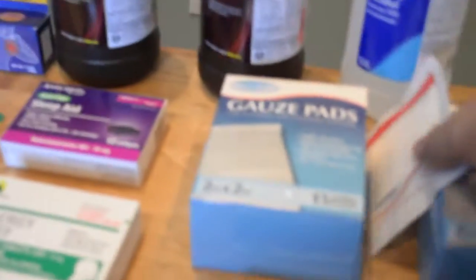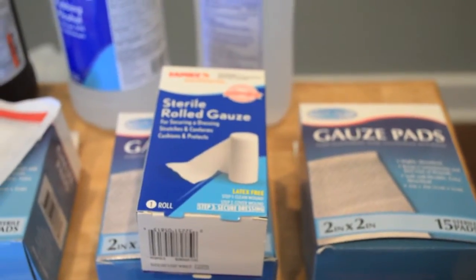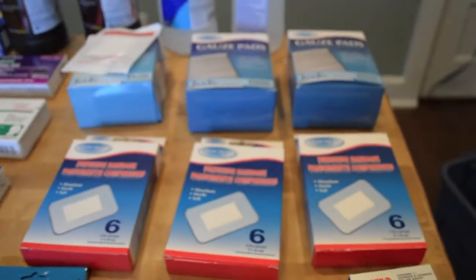Each of these gauze pads is individually wrapped, which is great because, as opposed to that, it's about 20 feet of gauze, but once you open up that container, it is no longer sterile. You can break into these and they're still sterile. Bandages and gauze pads, Dollar Tree corners the market on that.